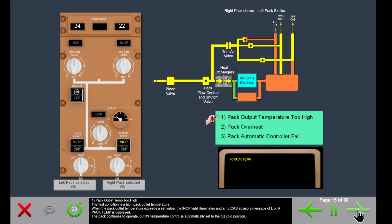Pack outlet temperature too high. The first condition is a high pack outlet temperature. When the pack outlet temperature exceeds a set value, the inoperative light illuminates and an ICAS advisory message of left or right pack temp is displayed. The pack continues to operate, but its temperature control is automatically set to the full cold position.